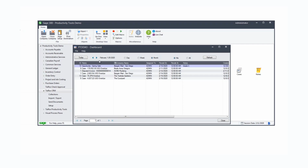So again, the dashboard allows me to see what's happening today, this week, or this month, and I can check that there's nothing from last month that I haven't dealt with. So these are the revisit dates, and you can see that the disputed invoice that I said should be dealt with tomorrow appears on the dashboard for this month for me, so that you can constantly, every day, go to the dashboard and see what do I need to deal with.